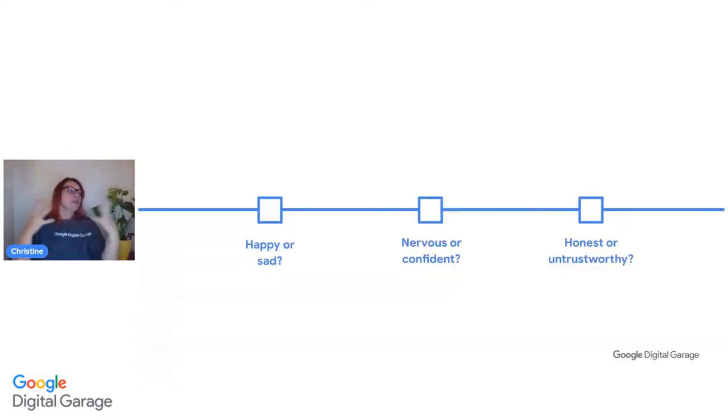If you get time, try and do this with a mirror, with a friend. Make a happy face. Take a photo of yourself in a happy face. Then take a photo of yourself in your sad face. When you do the faces, watch what happens to your body. Happy and sad, opposite emotions.